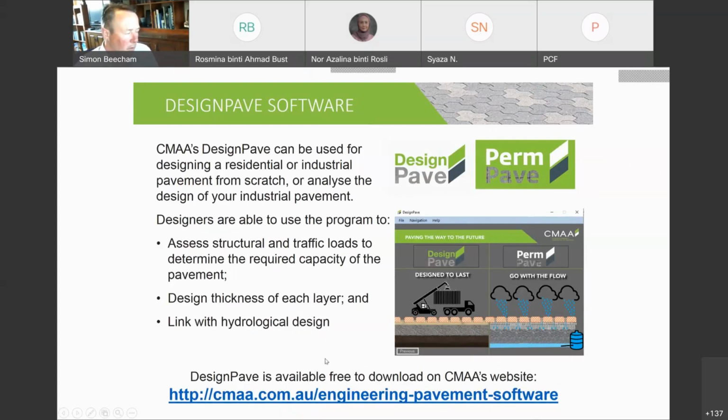A word of warning for using it in Malaysia: the software has two elements. You can see it in this screenshot on the right hand side: design pave and perm pave. The design pave would work in Malaysia, in Kuching or elsewhere, and that part of the program can be used to design free of charge either permeable or effectively impermeable paving systems. It will design the structural side of the permeable pavement system, but you can see this perm pave element on the right hand side has hardwired into it Australian rainfall data. So that wouldn't work for rainfall conditions in Kuching.